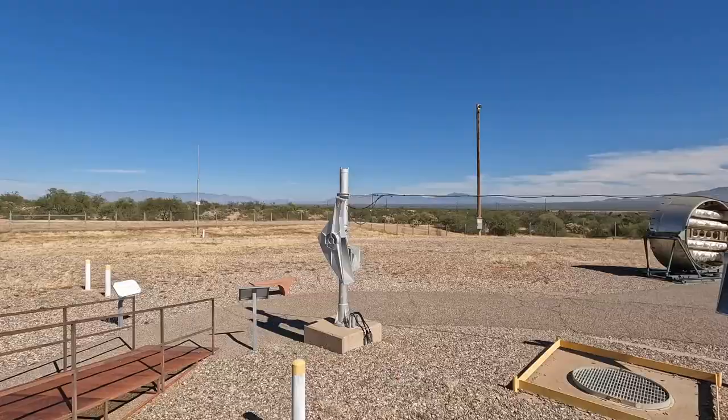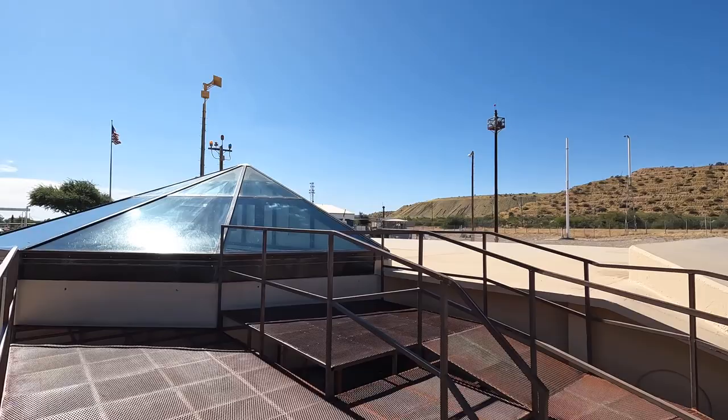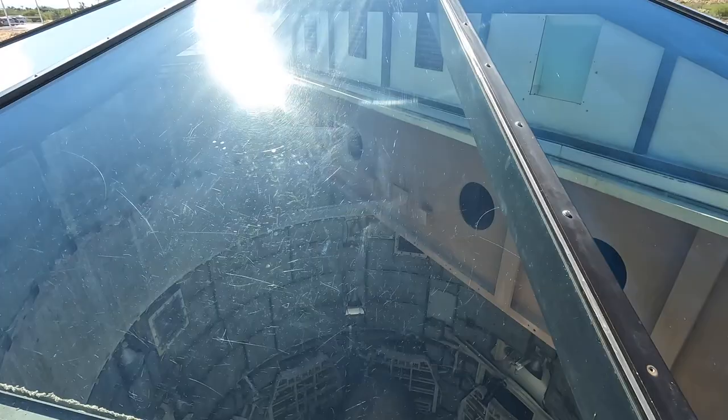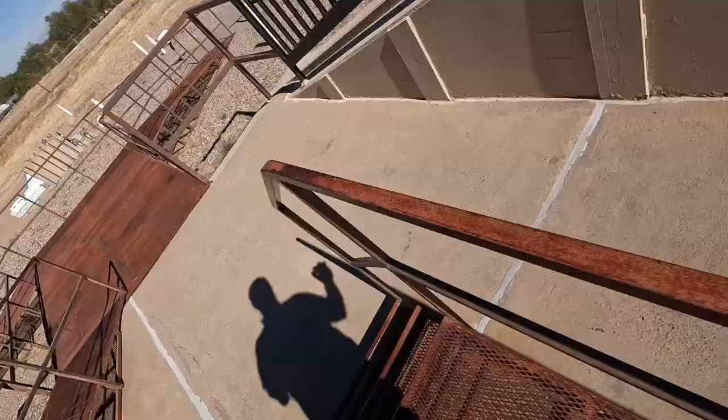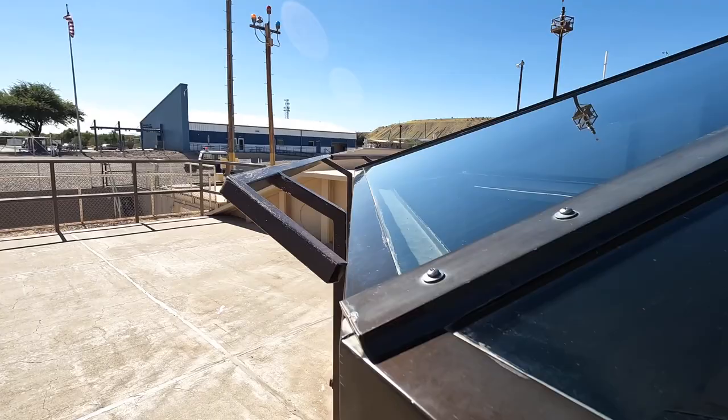All right, we're in Tucson, Arizona. You're on the road with Norm and Chris, and we're at a ballistic missile launching facility. An intercontinental ballistic missile. And that right down there would be a Titan II missile. There's the back of the door, looks pretty fantastic.